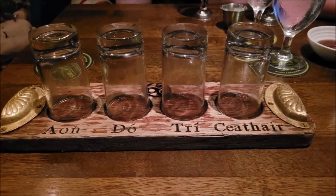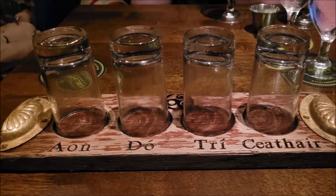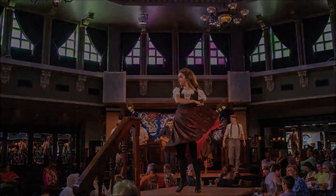Overall, the comparison flight at Disney World's Raglan Road was exceptional and paired lovely with the Irish food I enjoyed. If you're in Disney Springs, you owe it to yourself to stop in and try one of their flights. Don't forget to stick around for the step dancing show while you're at it.